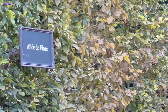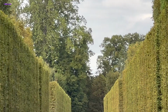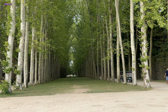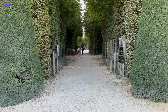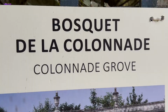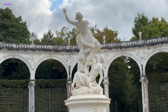Alley of Flora. Sculpture of Perseus and Andromeda in 1684 by Pierre Puget. Louis XIV used the colonnade grove for outdoor concerts. This statue is The Abduction of Proserpine by Pluto.